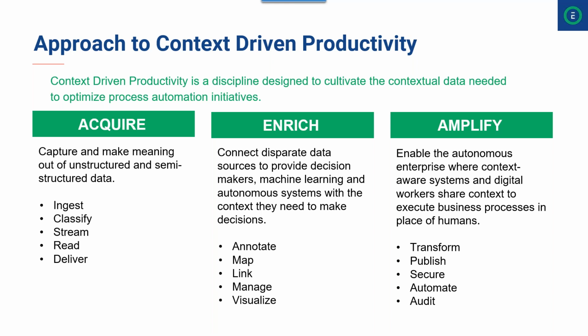So we enrich the data with database lookups, or by leveraging artificial intelligence such as RPA, that robotic process automation that we read so much about. And we can link our data or make it better, and now we can share it or amplify it, and that data is in context.